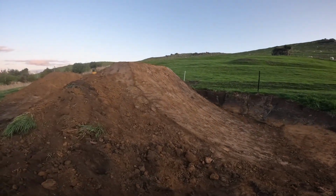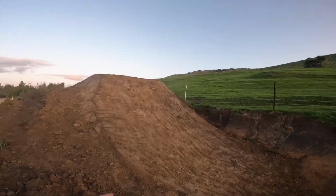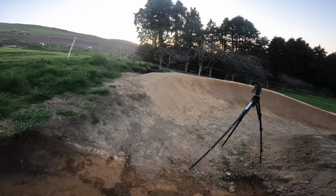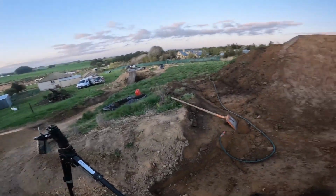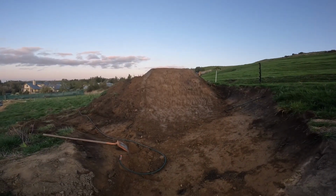And I'm actually really chuffed how sick this thing looks. Check that out. And just think of the pace you'll have coming off this and ripping around that berm. It is gonna be crazy ripping into this. So there's still heaps that needs done. This one needs slapped up multiple times and packed in better because it's still super soft.